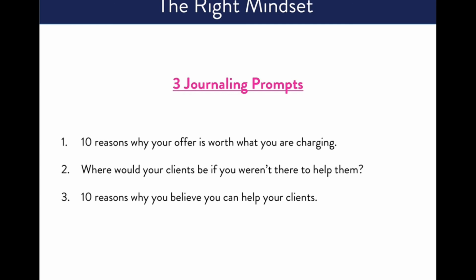And the third one is 10 reasons why you believe you can help your clients. Because if there is an offer that's in your mind right now that you know can help your people, but you have a few stories coming up as to why you can't help them, I can guarantee you that you have stuff to back it up.